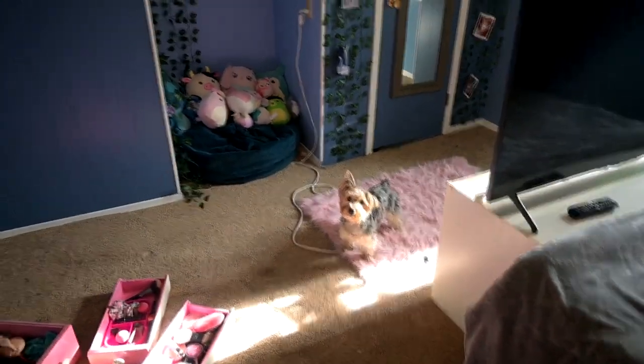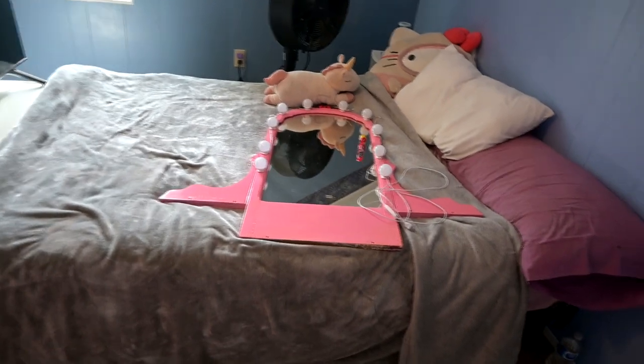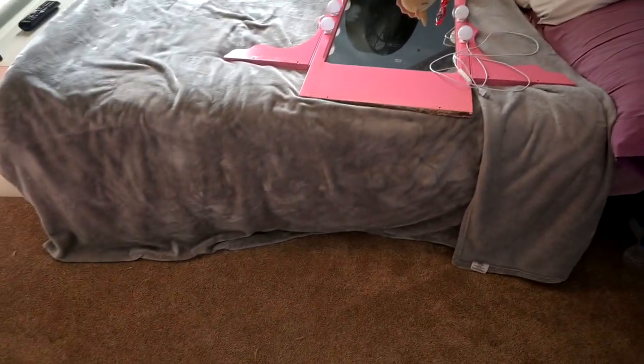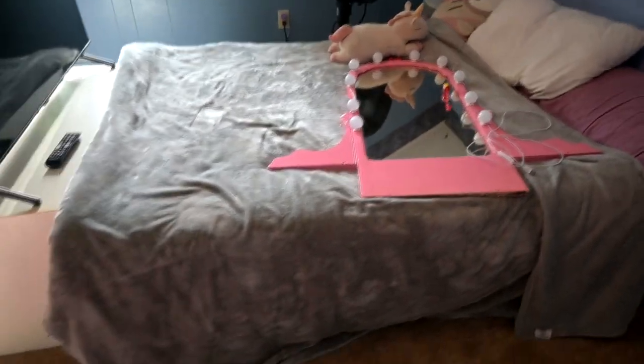Typically Ellie is not in here, but she doesn't know what she's gonna do with this area yet. This is her bed. That's the mirror for her vanity. She's gonna paint that tomorrow. I'm just trying to recreate everything we videoed this morning. Anyway, we did this huge, beautiful room tour.